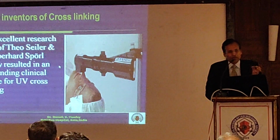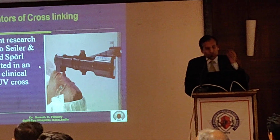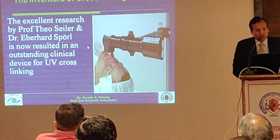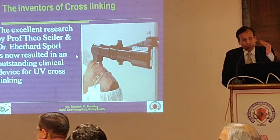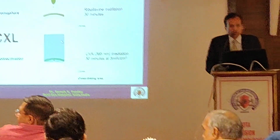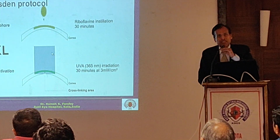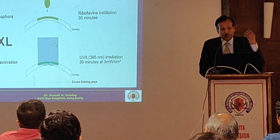The most important tool or technique to manage keratoconus is collagen cross-linking. This is an excellent research technology developed by Professor Theo Seiler and Dr. Spoerl, and this has changed the total management of keratoconus. Collagen cross-linking is a very important tool to retard the progression of keratoconus, and most of us are following the Dresden protocol. And with the availability of accelerated corneal cross-linking, now it is possible to finish the cross-linking in 10 minutes time.